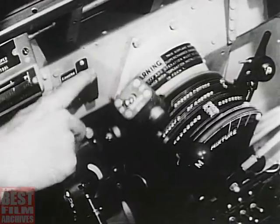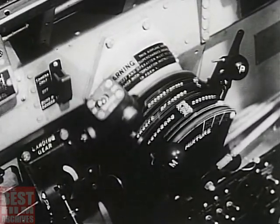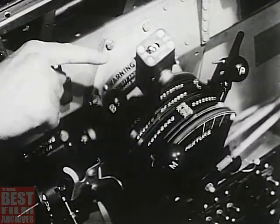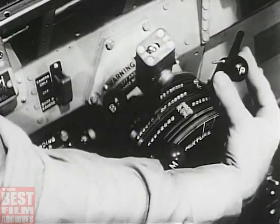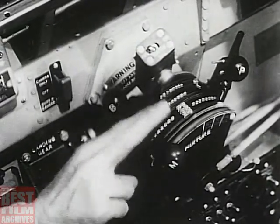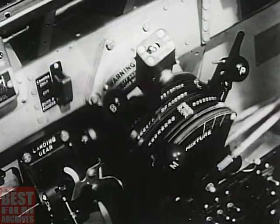Well, now, going on clockwise, this is the gun and camera switch. And make sure it's off when you're landing. Turbo. Throttle. Prop. Mixture. When you're starting the engine, you'll keep the mixture control in idle cutoff until the engine is firing.